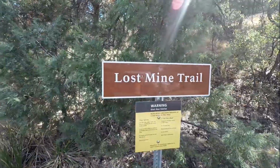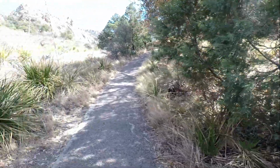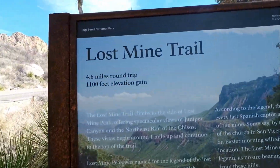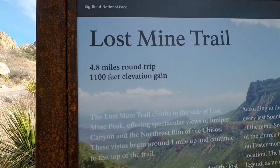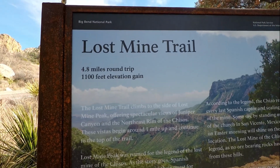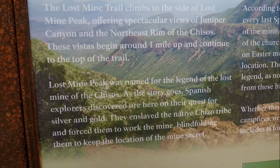As you can see right here, we are at the beginning of the Lost Mine Trail. That's what we're about to hike here. Right here, it's a little placard telling you about it. You can see it's 4.8 miles round trip, 1,100 feet elevation gain, and you do that going up. So the start is always the hard part on this. And if you want to read this stuff, just pause this.